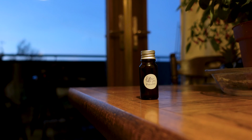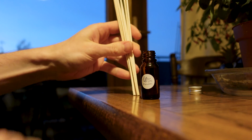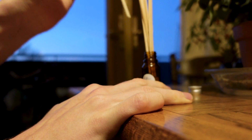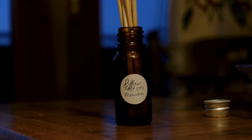So I went and made a few of these different testers, and the next step was to actually go and test them. So what I did was I took the tester and I put it in a room, ideally one that's not massive, because you generally want to have reed diffusers, I've heard, in small to medium sized rooms so that they actually have a chance to fill up the air of the room so you can smell them properly. So I went and put it in a smallish room.